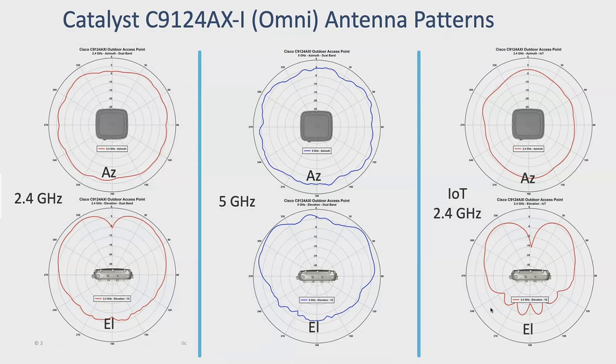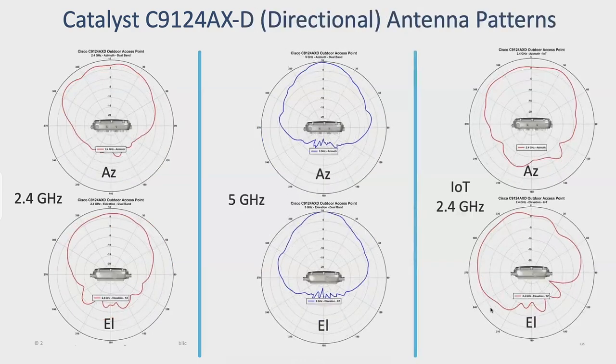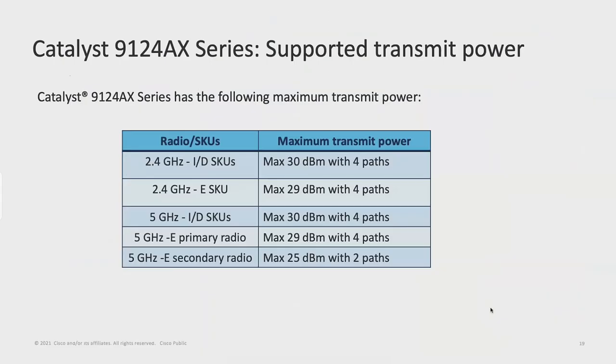Just to look at some of the antenna patterns, this is the omnidirectional, and note that the IoT is on its very own antenna, so I don't have to share anything. Same with the directional, comes out on the 5 GHz to be right at about 60 degrees for an antenna aperture, so not a lot of difference from previous D models, so it should be suitable for replacement. IoT again on its own antenna.